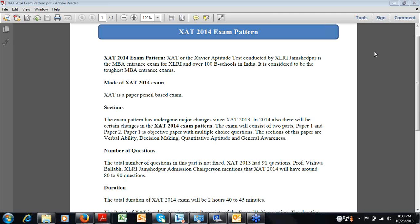XLRI Jamshedpur itself offers two courses. One is PMIR, which was their flagship course, and the second is BM. BM is Business Management, which is equivalent to MBA, and PMIR is equivalent to MBA in HR. And then they have a campus in Orissa as well. So they offer their PGDBM, the course, which is equivalent to MBA.